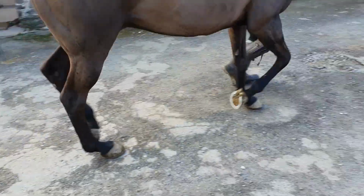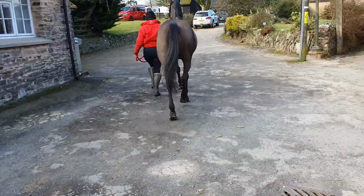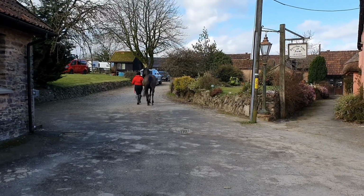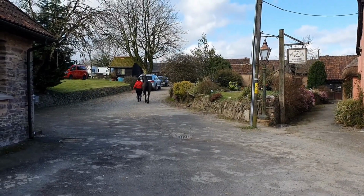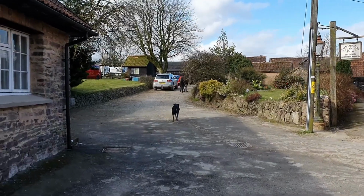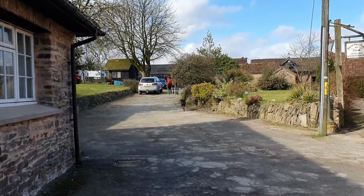Okay. So we can see there he's not tracking up in trot. Possibly looks actually now like there's a bit of a hip hike on the left. It's a very subtle one, but it matches with the stiffness reported in the history.